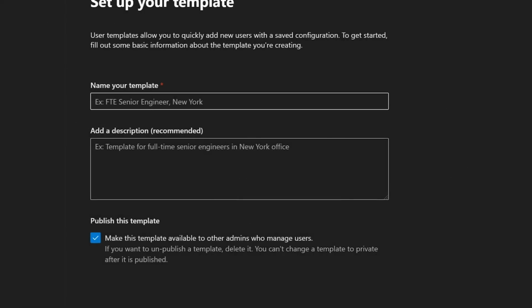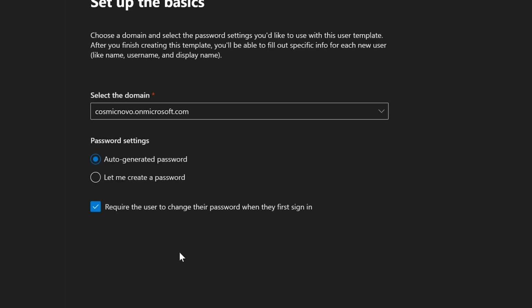A template is pretty much all the stuff that we did when it comes to the login part of it, except it will allow us to just select it rather than having to fill it all out. So it's a quick way of doing what we just did. So we're going to call it users, and we're going to say users template. So we're going to create a template that will allow us to create users much more quickly, and this template will have all the basic settings that we need to save us time. We can leave this here, publish this template, make this template available to other admins who manage users. That's fine. If you have multiple admins, you may not want to, but in my case, that's fine. We're going to make it available. Whoever logs in, they can use the template.